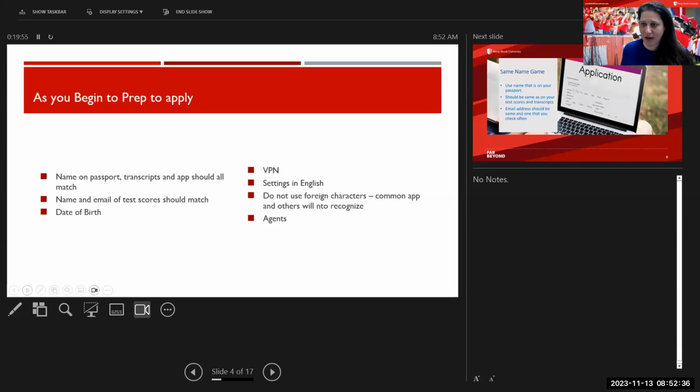First off is your name. We understand you're converting your name, not only into an English name, but into English. But what you want to do is make sure that your name is the same on all of your documents. If your application name is different than what's on your transcript and your passport and your test scores, when everything is sent in, it's not going to match to your application. And your passport, especially if you're admitted and you choose to come, you're going to need certain documentation for your visa. And all of that really needs to match. So it's really important to make sure everything is the same.